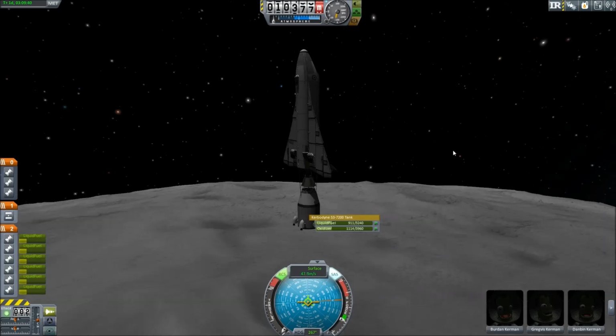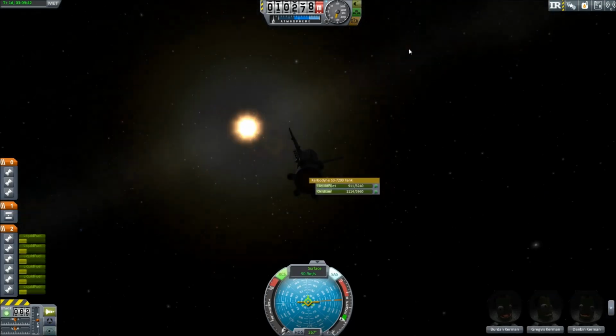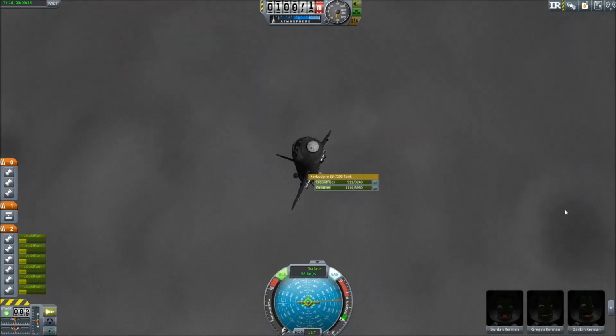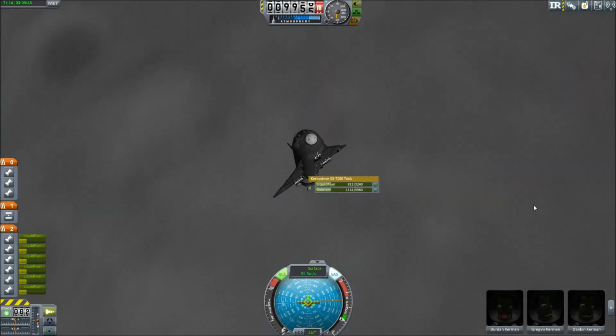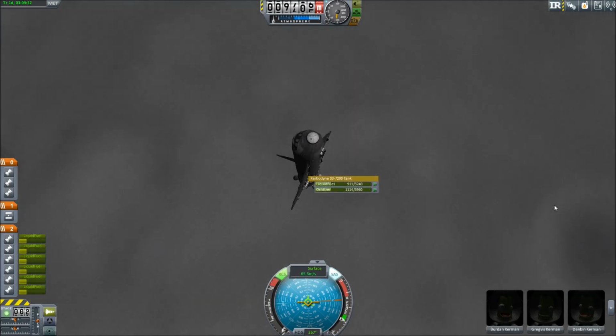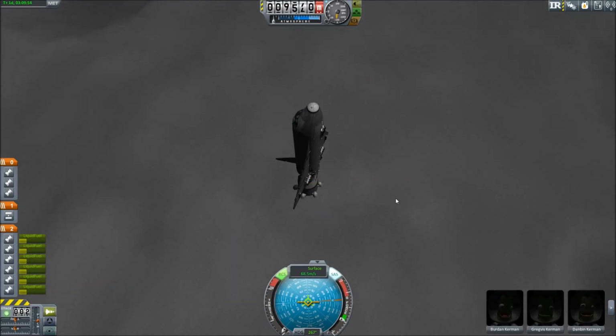Okay, we were pointed straight down. Beautiful, where's the sun? Sun's there, so our shadow is non-existent yet. No, I don't see it. So it has not spawned in because we are too far away from it, I suppose.